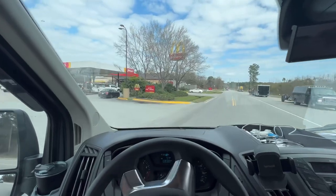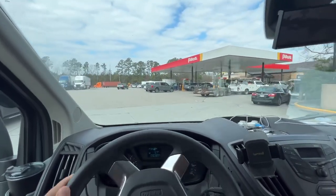We're pretty low on fuel, so we're gonna pull over and get some gas and then get back on the road.